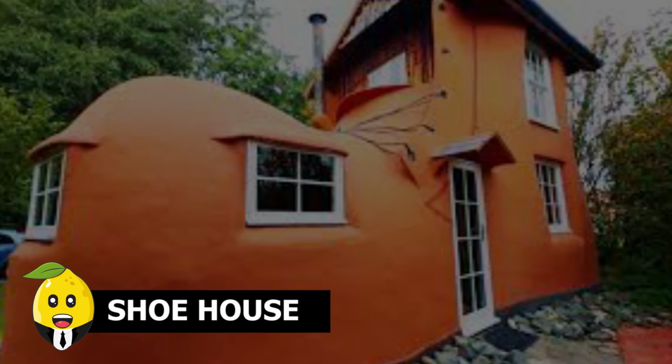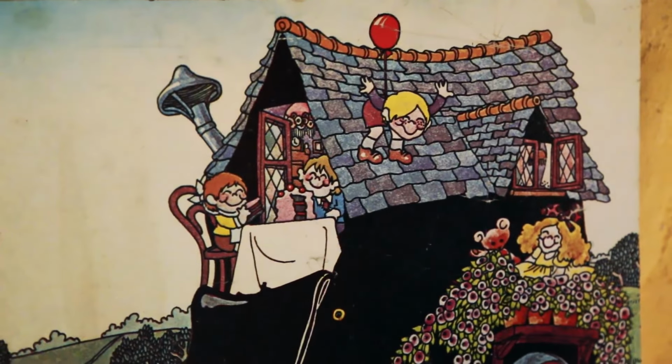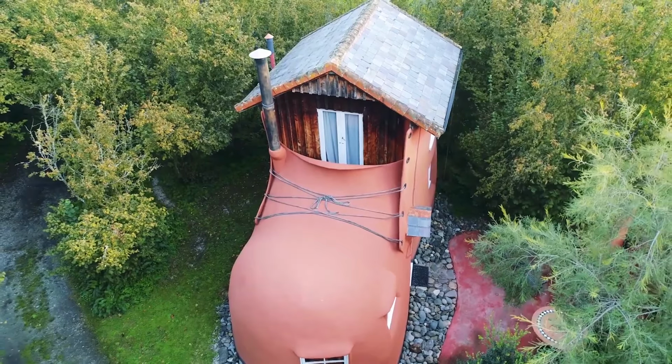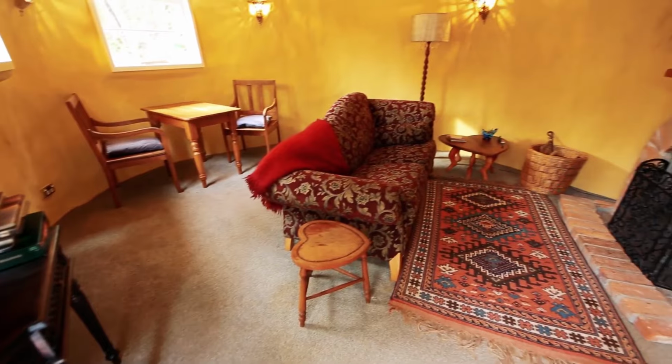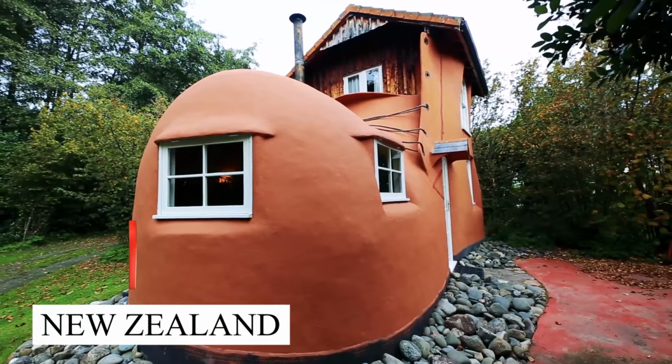Shoe House. In childhood, you might have read a poem titled "The Little Woman Who Lived in a Shoe." Well, you can say that probably the little woman is still living in the shoe. Only the shoe is a full-blown house in Nelson, New Zealand.